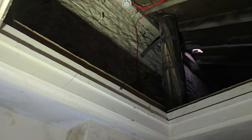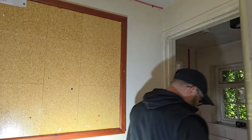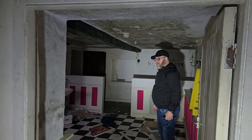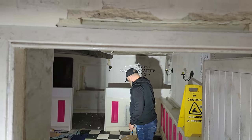Oh, this must be the... Oh, my God. We've got a loft. This is the hairdresser's. This must have been a salon. Really? Why? What's in there? Hey, look, we've got rare paintings. Rare million-pound paintings. Wait, this is old. Oh, wow. Checkerboard floor. Yeah, this is the old part. Look how low that ceiling is.